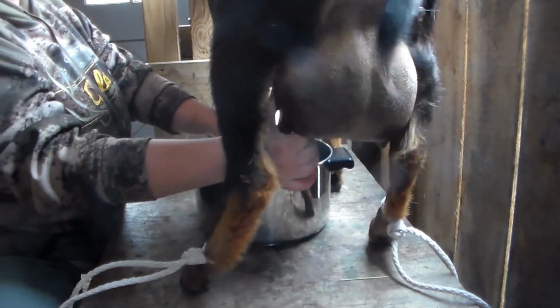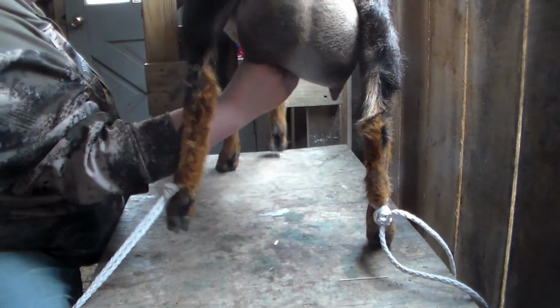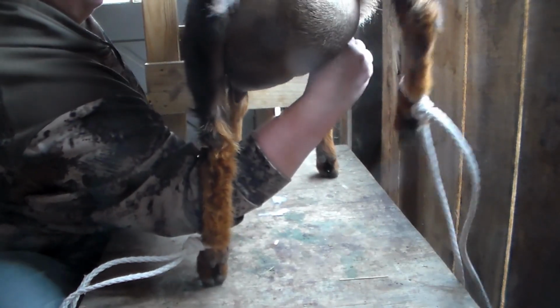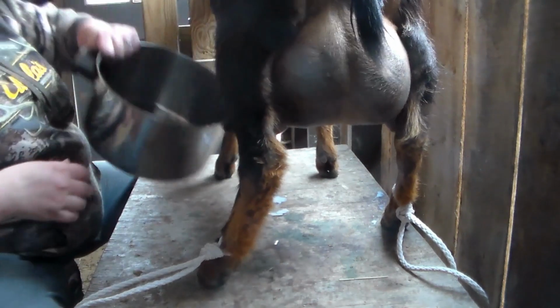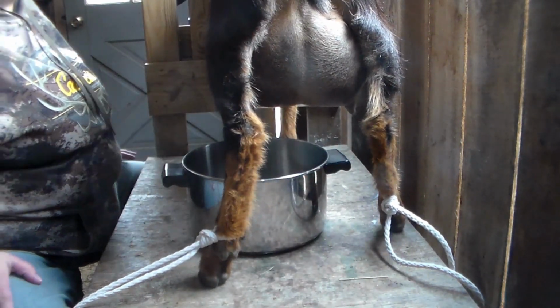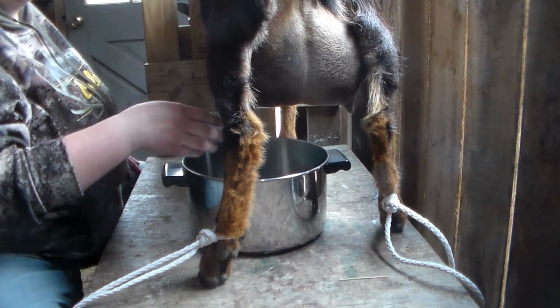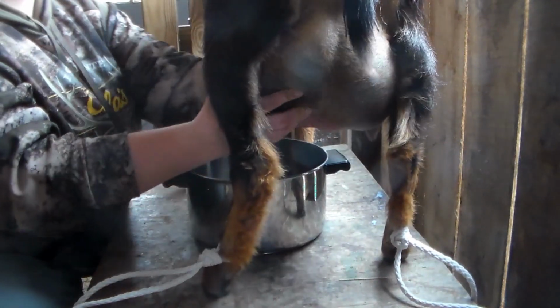When you milk, oh, I almost forgot. I always take the first couple squirts. I always just let them go, just squirt a couple onto the milking stand. Just because there could be a little bit of extra dirt in there, and you want to make sure that they're not clogged up.